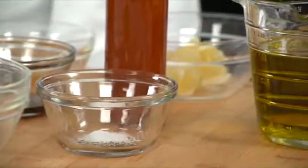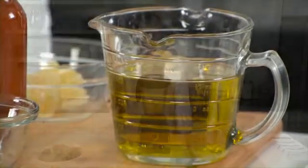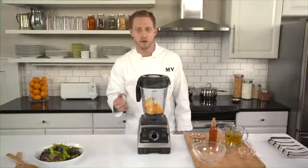We're using a fruity extra virgin olive oil here, but you could substitute grapeseed oil or any other neutral tasting oil that you'd like. While this is to just teach you the basics of making an emulsion, feel free to change up the ingredients and try a different vinegar or oil.